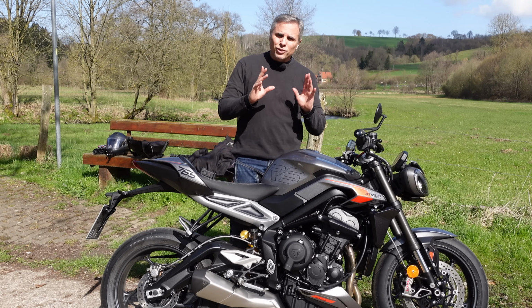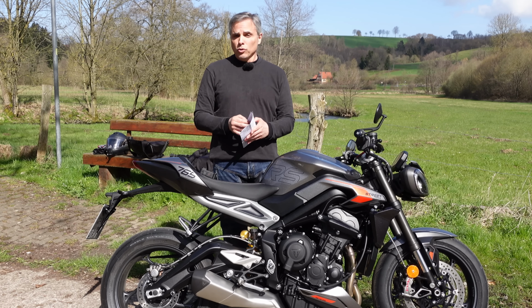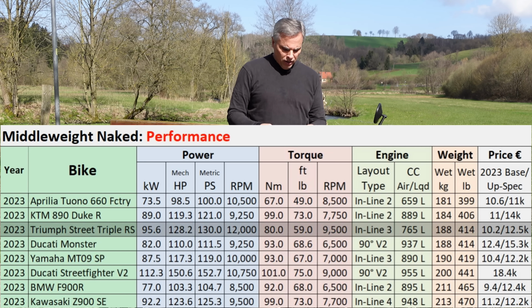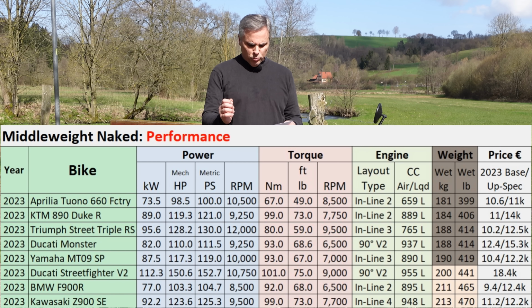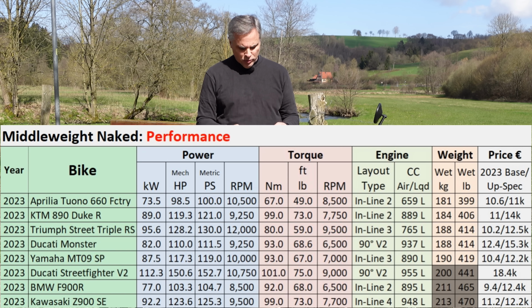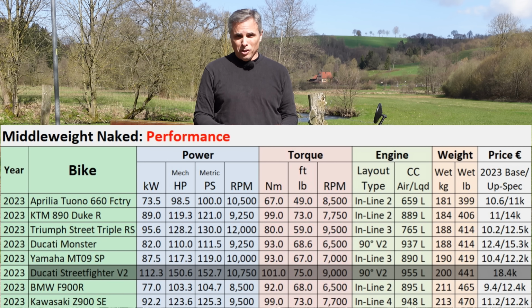Now, how does this bike fare in this middleweight naked performance group, you ask? Okay, good question. Well, you can see I have the RS right there. I have these arranged by weight. It's right there in the mix, and you can notice with the weight, about 190 and lower seems to be the ballpark, and then there are your heavier guys starting at 200 and going all the way up to 213. Of course, the Street Fighter has the most power, most torque, and most engine, and most cost.